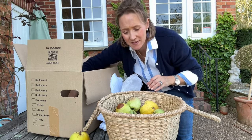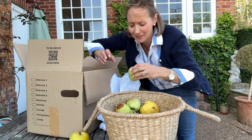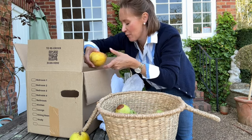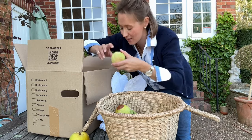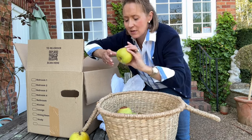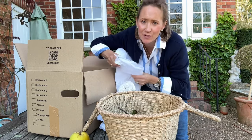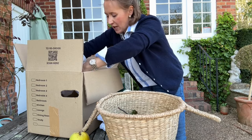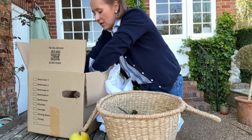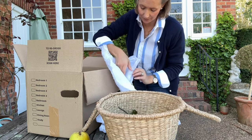And then I'm not going to put them in the cellar because I think the cellar is too damp, but somewhere like a cellar, as long as your cellar isn't as damp as ours, I'm actually going to pop them into one of the barns, and I think they'll do really well there, and we'll get them to last. Keep an eye on them. Any mouldy ones, get rid of them pronto. I'm just going to pop some tissue paper in between them.